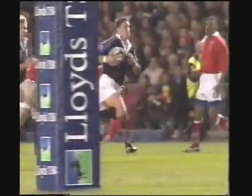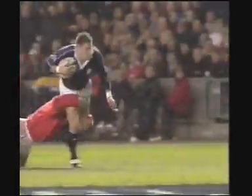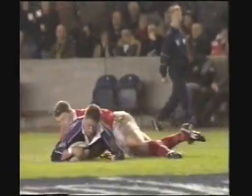A superb try by the Scots. Alan Tate's 10th try for Scotland in a cap international. Well, this is the answer, because Scotland steal the ball on the Welsh throw yet again. They set up the midfield move, and Alan Tate over for the try.